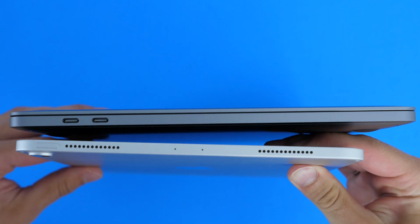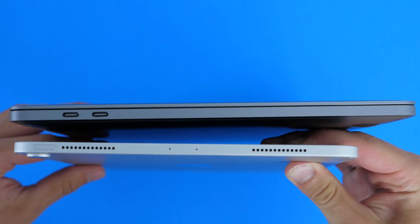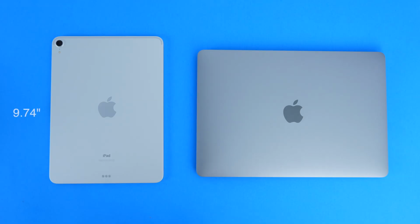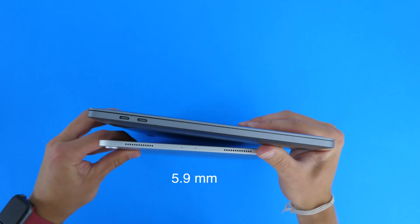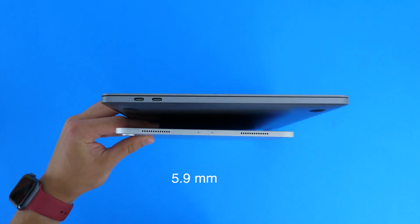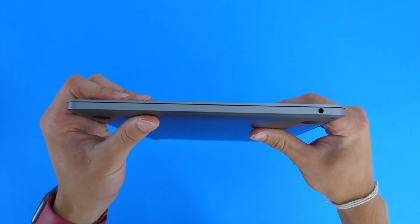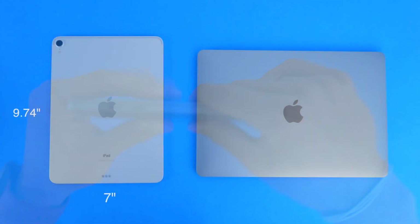Now, in terms of dimensions, this is going to be important. The iPad Pro is a very compact, bleeding edge device, much better than the MacBook Pro. So it's about 10 inches tall, 9.74 inches, and 7 inches wide, and just razor thin. 0.23 inches thick, or 5.9 millimeters. That's just crazy razor thin. Now, the MacBook Pro isn't thick, it's 0.59 inches, so still pretty portable. And then it is 11.97 by 8.36 inches.